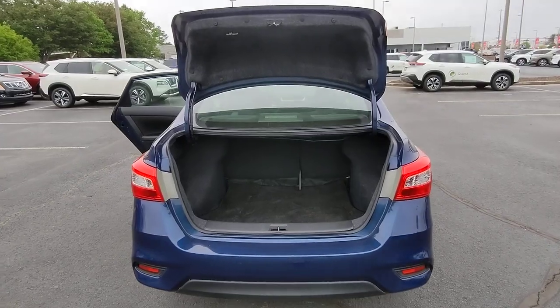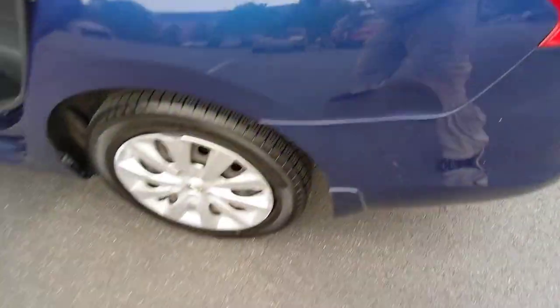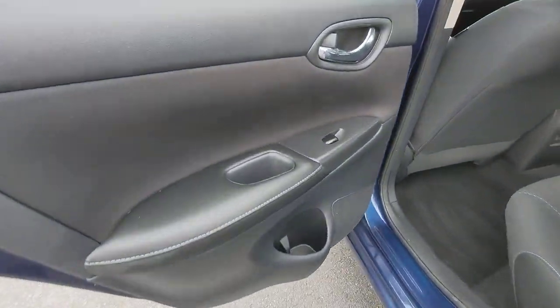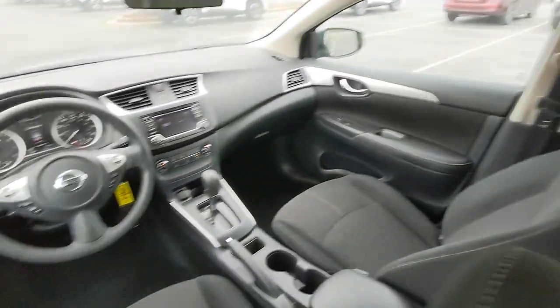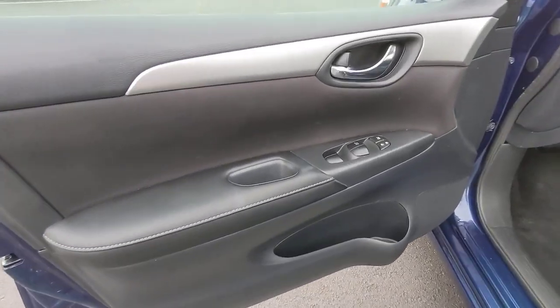These are just some of the great options this vehicle comes with: keyless entry, alarm, electronic stability control, steering wheel audio controls, intermittent wipers, traction control, passenger vanity mirror, tire pressure monitoring system, floor mats, trip computer.